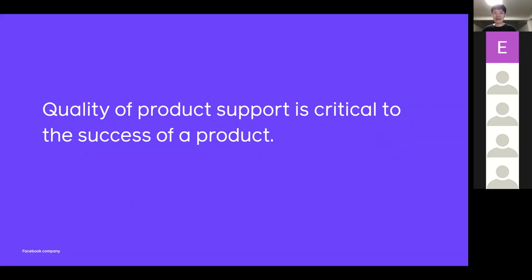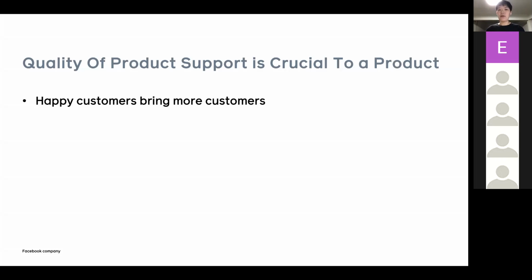As another quote goes, the quality of product support is critical to the success of a product. And this quote is from no other than the presenter myself. Although I am not as famous as Jez Humble, not even nearly so, I feel I have a true feeling about this statement, and I have seen it play out many times in real life. Happy customers tend to bring in more customers. Although word of mouth may not be the most viral or efficient marketing method in this time and era, I would still argue that it is the most satisfying way to bring in more quality users.